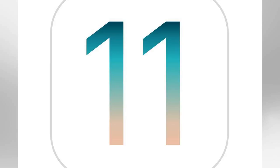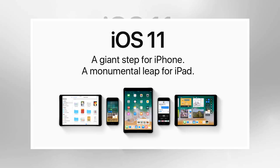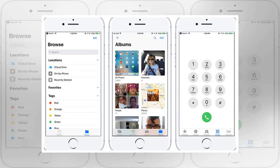With its 11th mobile operating system, Apple continues to add desktop functionality to the tablet version of iOS. But instead of actually merging it with macOS, iOS 11 builds on an already mature foundation, with an emphasis on adding new ways to get work done on a tablet.